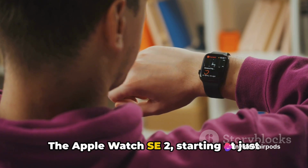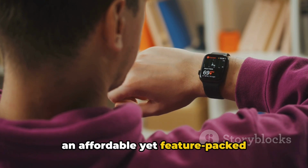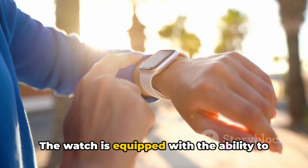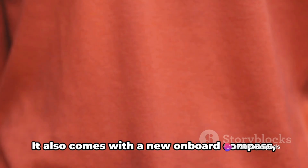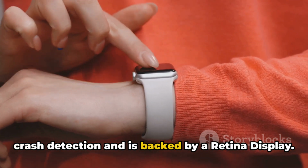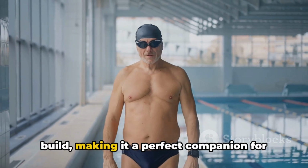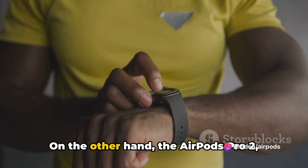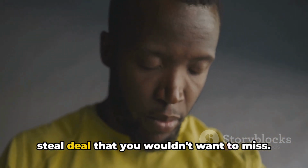The Apple Watch SE 2, starting at just $199, provides an affordable yet feature-packed alternative to the company's flagship wearables. The watch is equipped with the ability to track everything from your runs to your heart rate and sleep patterns. It also comes with a new onboard compass, crash detection, and is backed by a Retina display. All these are housed in a water-resistant build, making it a perfect companion for your daily wear, or even your swims.